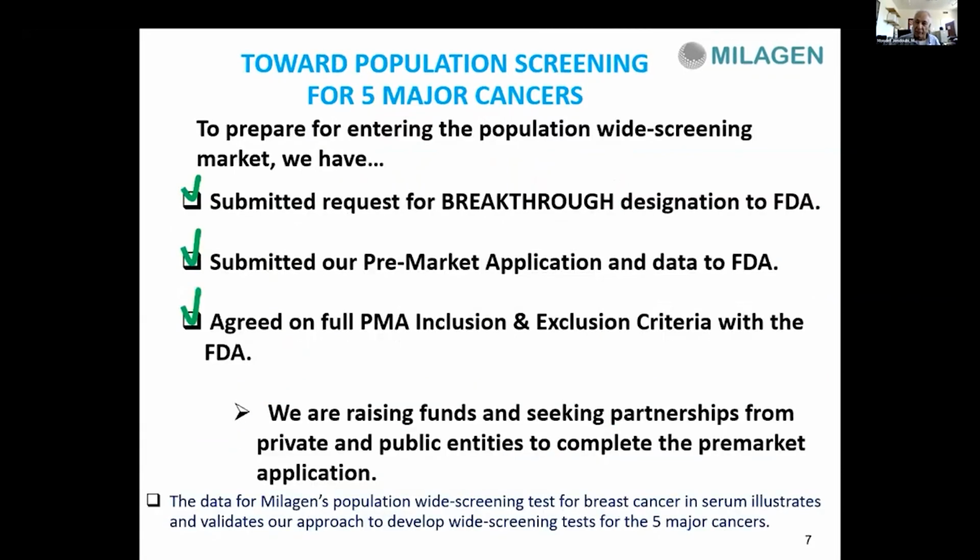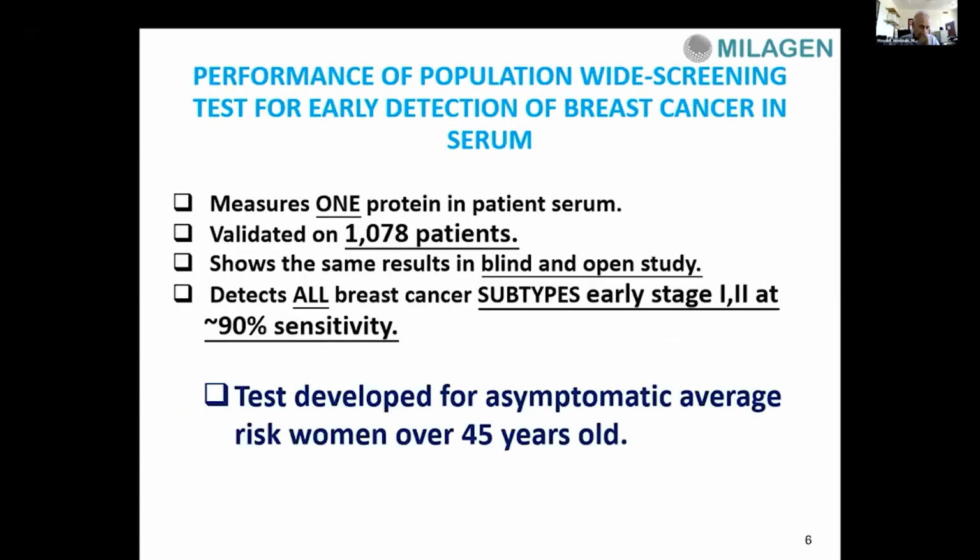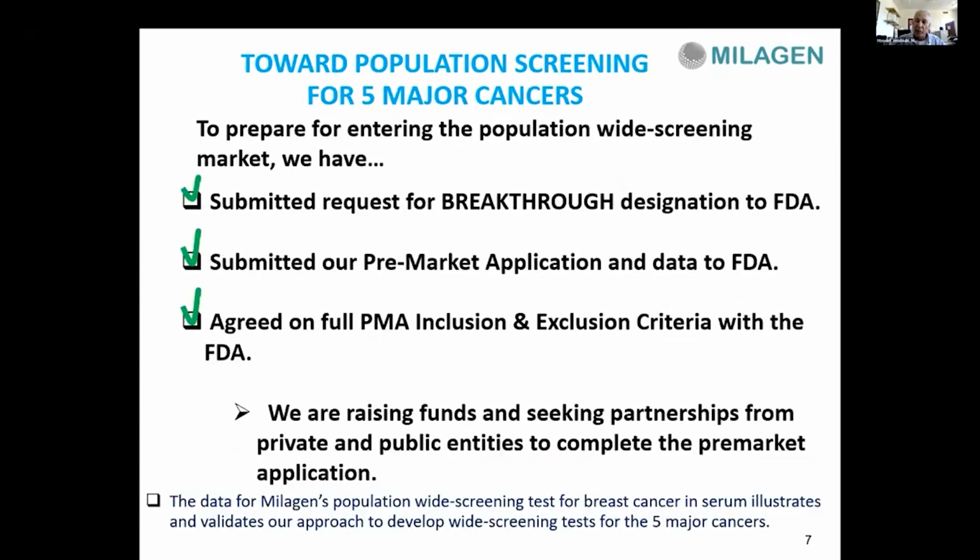This data is blinded, primarily for the early detection of breast cancer. And I would like to share with you this third validation, where you could see that the test that we have developed actually identifies breast cancer patients at stage 1 and stage 2 at about 90% sensitivity, which is absolutely unheard of. And it recognizes all the different subtypes of breast cancer, whether lobular or adenocarcinoma or other subcategories. So the test is developed primarily for asymptomatic average-risk women over 45 years. We presented the data to the FDA and we agreed with them on the inclusion and exclusion criteria in a pre-market application. And we are raising funds as we speak and seeking partnership to move this process forward.